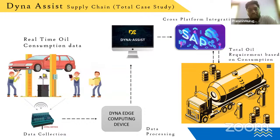So to fill this gap, we have implemented this case study in one particular plant. Right now they are working on this pilot. They are collecting the data and then working on it.